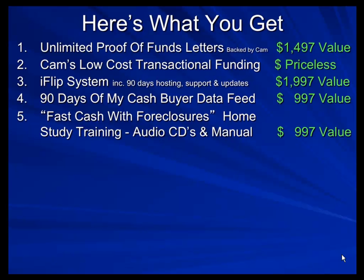This is exactly what's working right now in this market, presented step by step with every I dotted and every T crossed, starting with how to get your bird dogs excited and bringing in good deals, how to evaluate those properties, how much to pay for them, what it's going to cost to repair them. I've got a strategy to teach you how to estimate repairs without ever even going to the house.